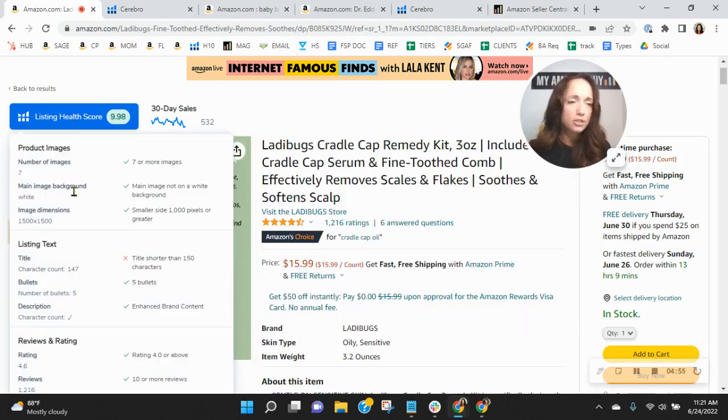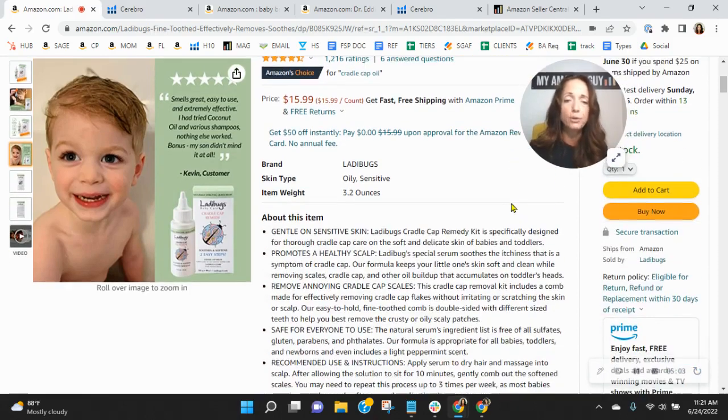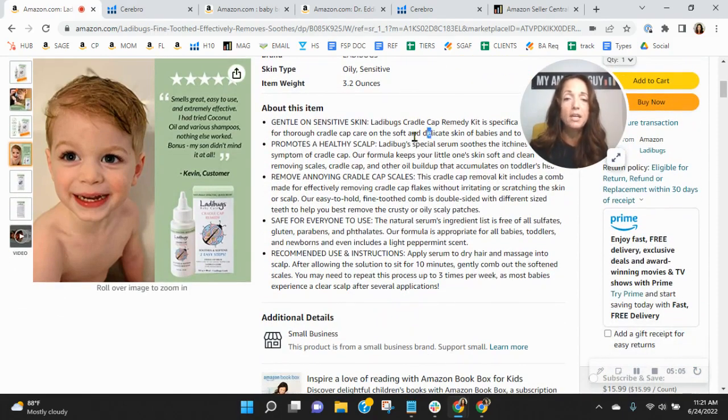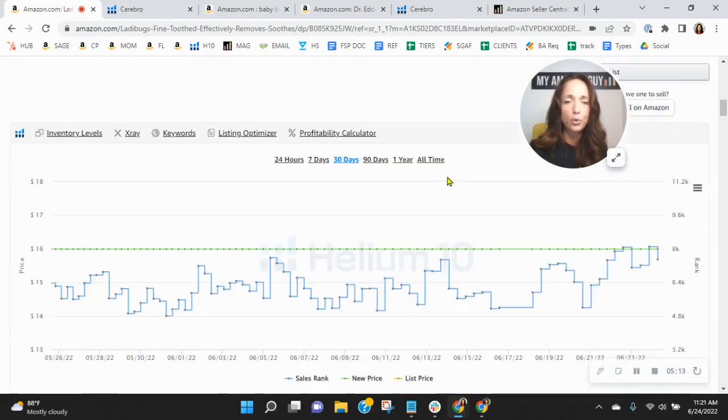Also, your title, you want to be as close to 200 characters. You've got room for 50 more characters. And this is one of the first places Amazon looks for your organic keywords. And then they come down to about this item. These bullets you want to update as well. Make sure you've got close to 250 characters and update them often with those frequently used words.